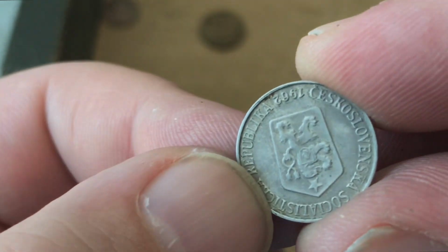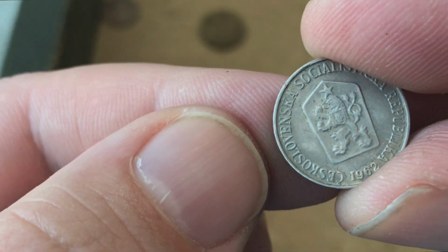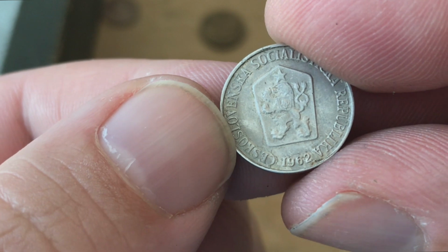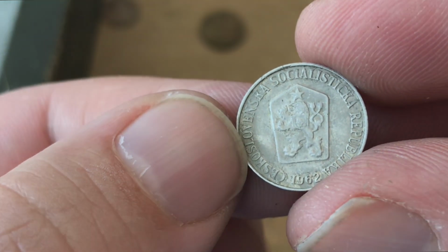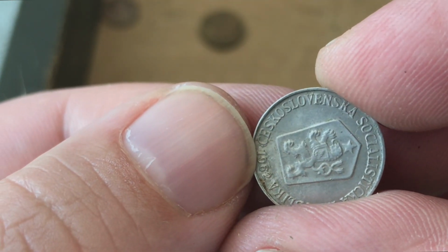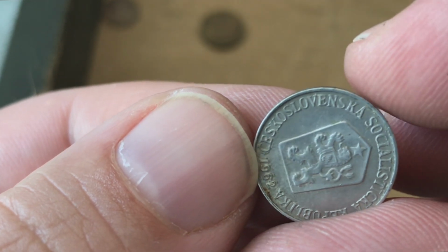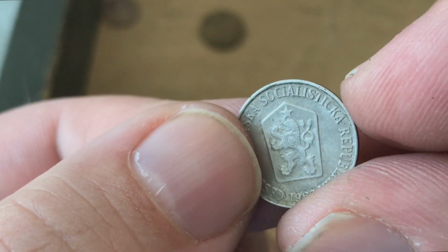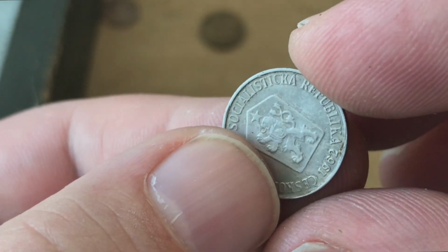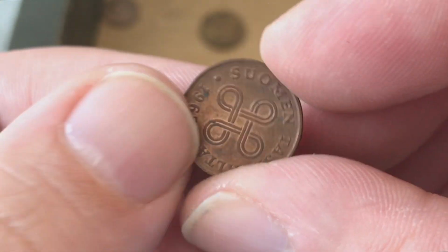I'm trying hard to get a date off of this. It's upside down. 1962. Slovakia. I don't know. Socialistica Republic. Again, if you have any idea where this one's from, let me know. This one's sort of neat. Look at the design on that one.